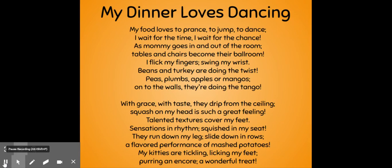The title of this poem is My Dinner Loves Dancing. My food loves to prance, to jump, to dance. I wait for the time, I wait for the chance. As mommy goes in and out of the room, tables and chairs become their ballroom. I flick my fingers, swing my wrist. Beans and turkey are doing the twist. Peas, plums, apples, or mangoes onto the walls, they're doing the tango. With grace, with taste, they drip from the ceiling.